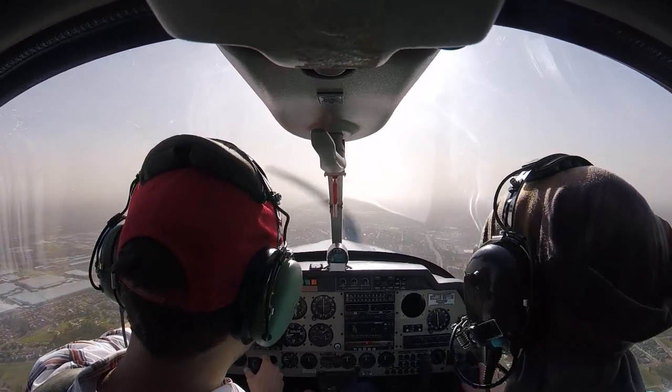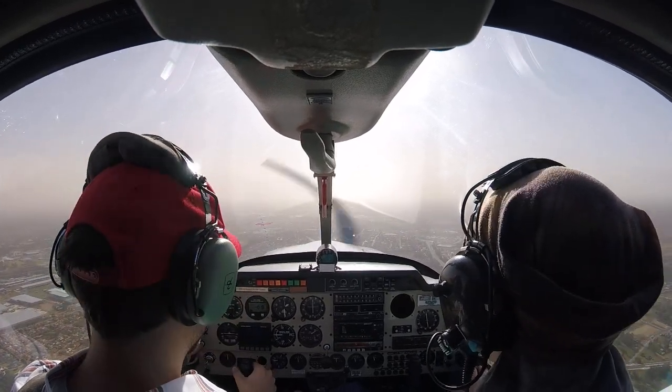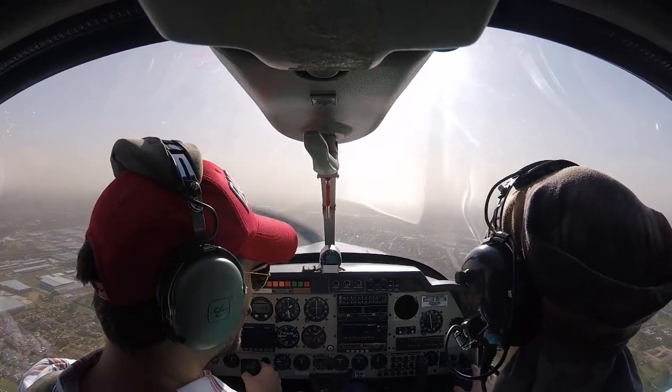I don't know if you can see the airport, that cleared area in the haze. Pretty bad into the sun.